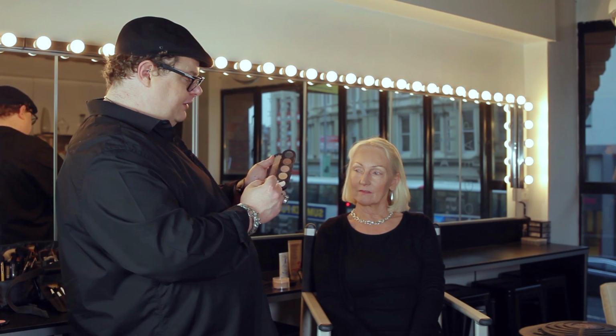Next, I'm going to start to apply some eyeshadow. The first thing I want to do is take some of the pale colour in this TO1 palette from Makeup Atelier, and just set the concealer that we used underneath the brows with this really pale matte colour.